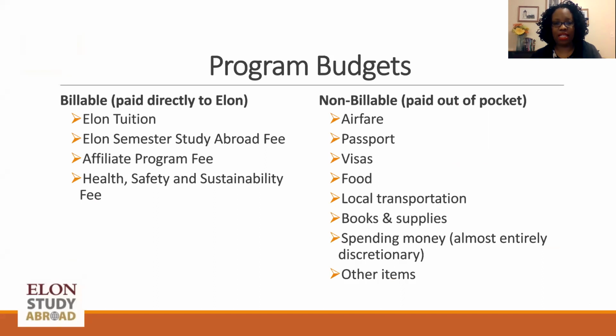Let's start off by discussing program budgets. Each student has a billable amount that will be charged to the student's e-bill, so that's paid directly to Elon. And students have non-billable costs that are paid out of pocket. Typically, these costs students would incur either prior to their departure for their study abroad destination, or while they're in country.